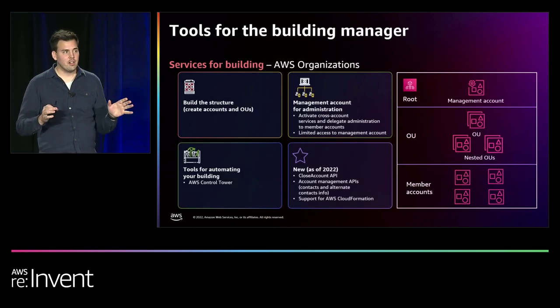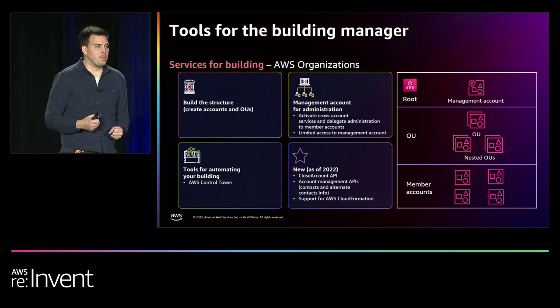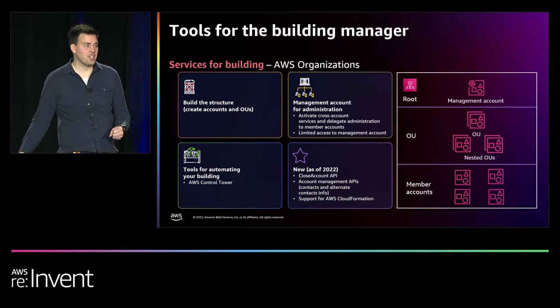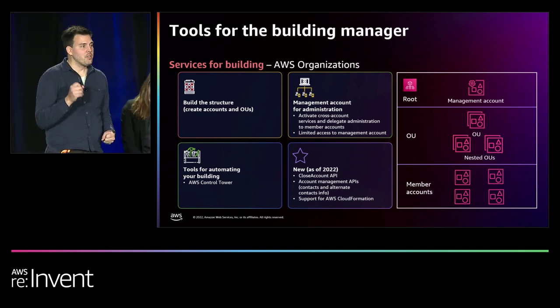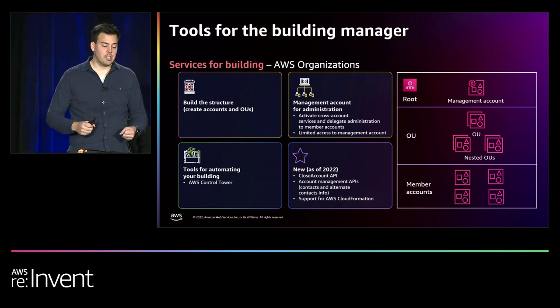All right, so we've talked about our accounts. We've talked a little bit about our structure. Let's discuss a little bit about the building manager. And I've been talking about aspects of AWS Organizations, but specifically the service itself allows you to build that structure. It's where you create accounts and organizational units.